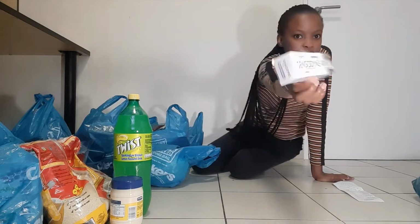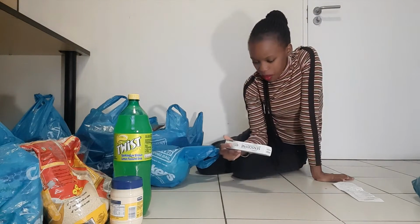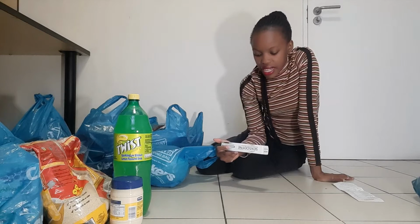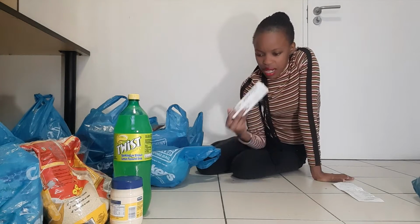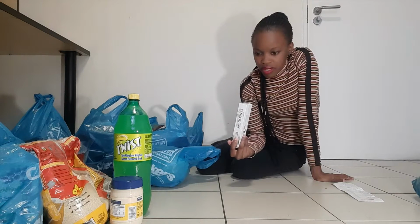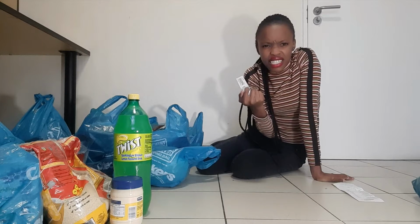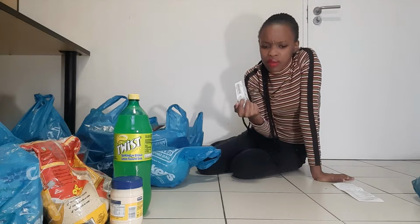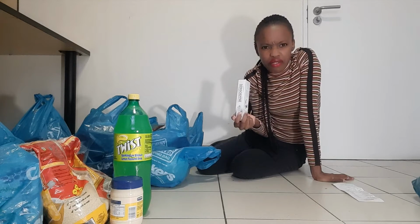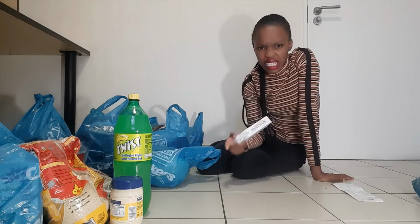Then this is the toothpaste, Sensodyne. The reason why I'm going with Sensodyne, I know people are saying Sensodyne is expensive and stuff. Yes, it is expensive, but it is expensive for a reason. Otherwise, my teeth were getting kind of sensitive. When I'm drinking water, I get a painful sensation, as if I'm drinking something extremely cold. And at times when I try to bite, there's this sharp pain that hits me.